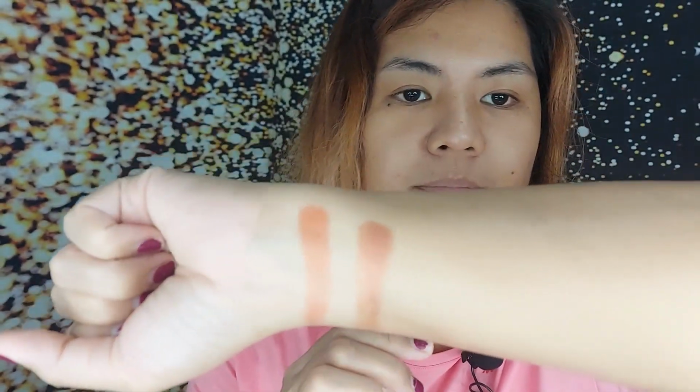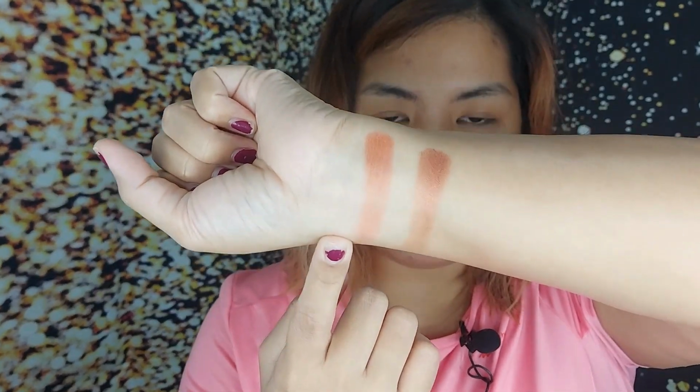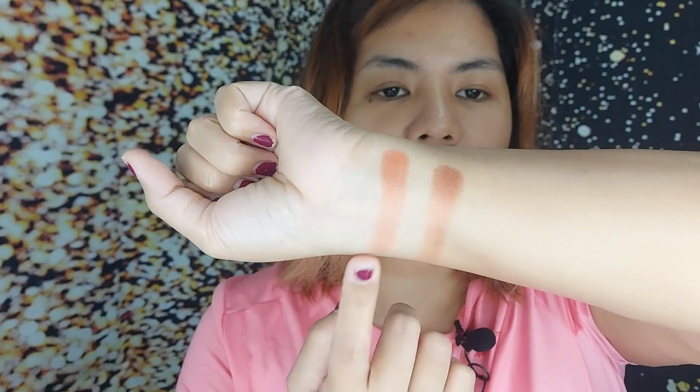Ito si Kavogue palette, si Rainabelle's. Don't mind my kuko. Okay, and then ito naman si Amal's from the Clutz palette. Mas brighter lang ng konti si Amal's, but parang nasa parehas siyang, alam mo yun, orange family compared kay Rainabelle's.